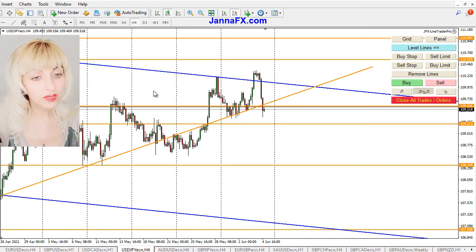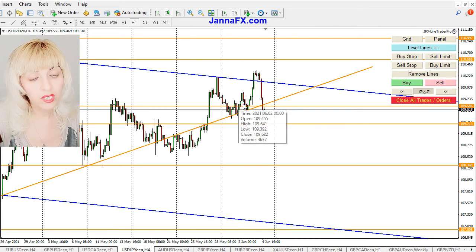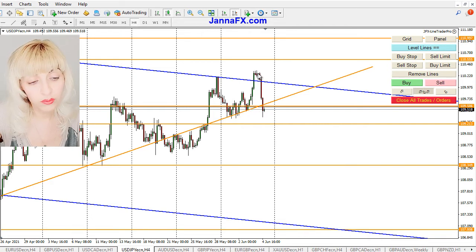Dollar yen, same situation. You see from here it jumped down, as expected, right? It didn't go too much further again. I actually had an entry point also here, because you see it started to sit in a nice area. On a smaller time frame, you can see it was a very good accumulation, and I had a buy, and then I was selling from here.